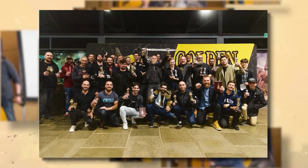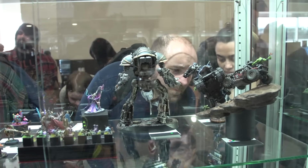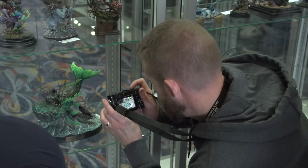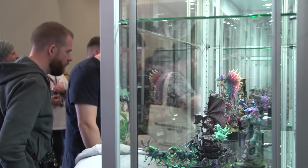This year's leg of the European Golden Demon returned to the mainland at the Spiel Games Fair in Essen, Germany, and it did not disappoint. Almost 1,000 entries were displayed over the course of 4 days, and among all the spectacular winners, a brand new Slayer Sword winner has been crowned.